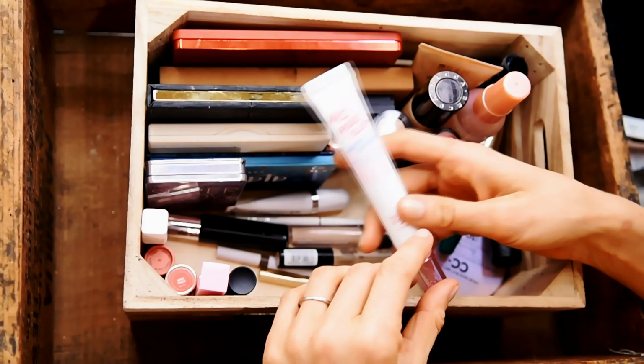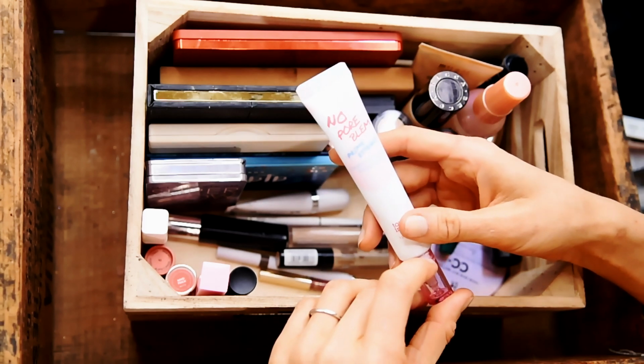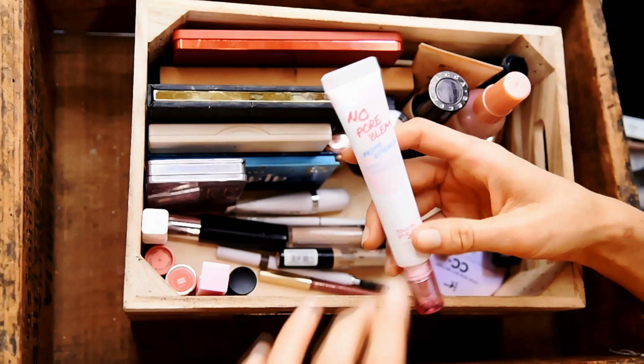First off, this one right here. This is the Touch in Sol No Problem Prime Essence. This came in BoxyCharm a while ago. I want to say this was a few months ago. I used it in the Get Ready With Me that I filmed that will be coming up shortly, but I've only used it once before that.